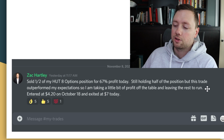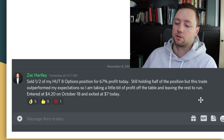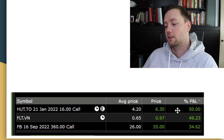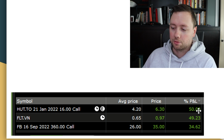I'm still holding half of the position, but this trade outperformed my expectations, so I'm taking a little bit of profit off the table and leaving the rest to run. Entered at $4.20 on October 18th, exited at $7 today. Here is the remainder of that position. Today it's up 50%, so one day after I sold, it's currently up 50%, so good thing we took a little bit of profit on a short-term basis right now.